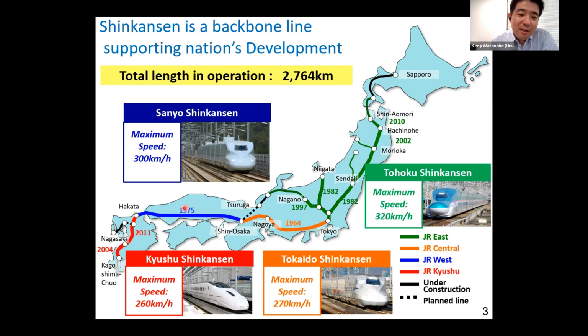And then we extended to the west direction and north direction. So the first one, 1964. This year is very important for us Japanese because in this year, 1964, the first Tokyo Olympic was held in Tokyo. The first one, not last year, we have the second Tokyo Olympic, but in 1964 we had the first one. So we started the Shinkansen operation just 10 days before the Tokyo Olympic. So 1964 is a very memorable year in Japan.